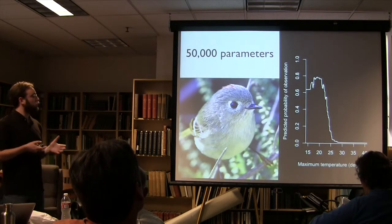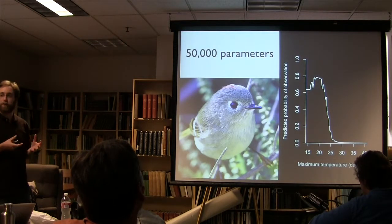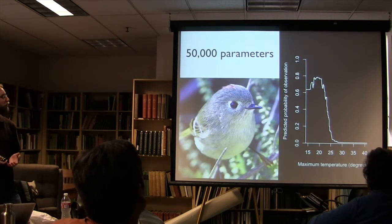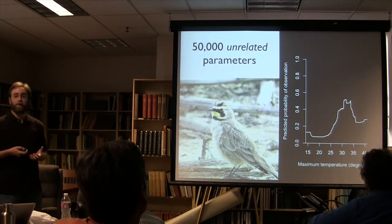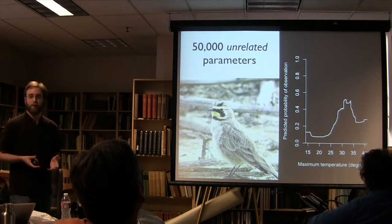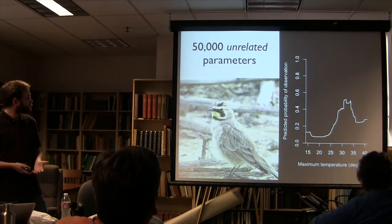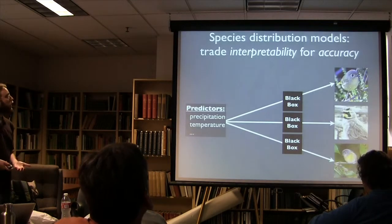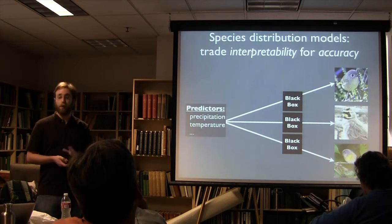So you could spend a few hours or a few days looking at this from different angles and trying to figure out, okay, now I think I really understand the kinglet's response to the environment. But then you go to the next species and you have to start over from scratch, because you've got 50,000 new parameters from 10,000 different submodels, and they're telling you a completely different story. So that's hard. There's a big loss in interpretability, especially when you're looking across species.